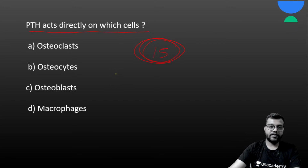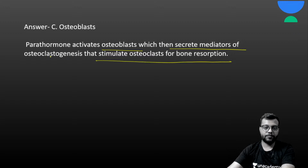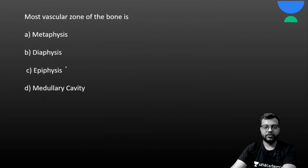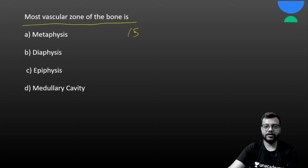So very easy, we have discussed right now. PTH directly acts on which cells? They act on the osteoblast. Okay, PTH directly acts on the osteoblast, which will secrete mediators and stimulate the osteoclast for bone resorption, and this is called osteoclastogenesis.